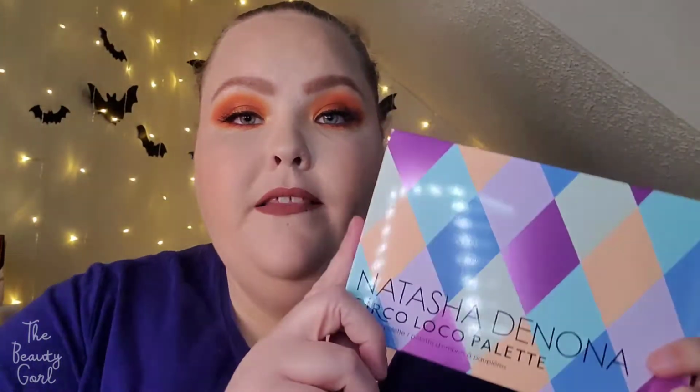As I stated before, this palette does retail for $129. You can purchase it at Sephora, on Natasha Denona's website, and on Beautylish. I actually got it on Beautylish. I find that the shipping is faster when I purchase stuff on Beautylish as opposed to Sephora or the actual brand's website. Plus they have the payment plan, which is what I did, so I can show you guys this palette because I got a lot of requests for it.